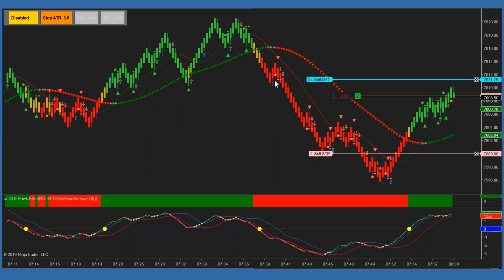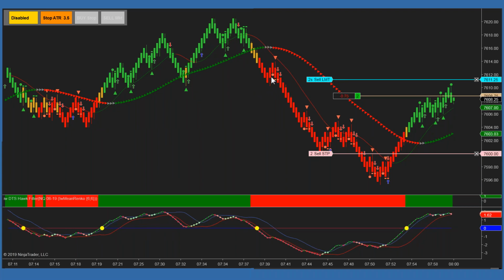When half of the programming parameters are met, you will get a warning dot and an audio alert. This is to draw your attention to a potential trade. When all the programming parameters have been met, you will get a triangle and a hash mark. Now, the hash mark is merely a suggested entry point. Being a computer program, we had to predefine an entry point.